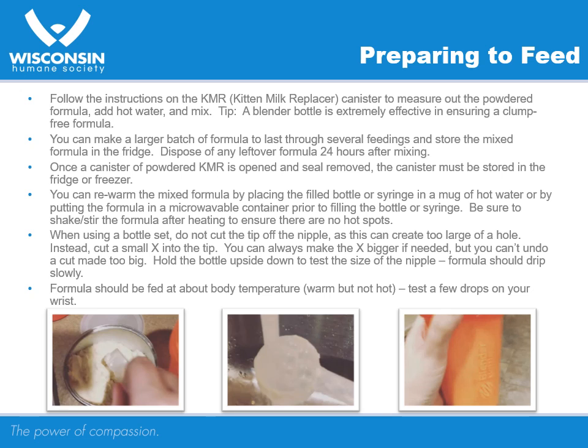Once a canister of powdered KMR is opened and the seal removed, the canister must be stored in the fridge or freezer. You can rewarm the mixed formula by placing the filled bottle or syringe in a mug of hot water or by putting the formula in a microwavable container prior to filling the bottle or syringe. Be sure to shake or stir the formula after heating to ensure there are no hot spots.